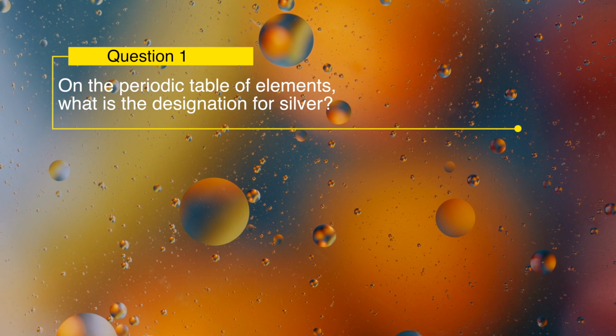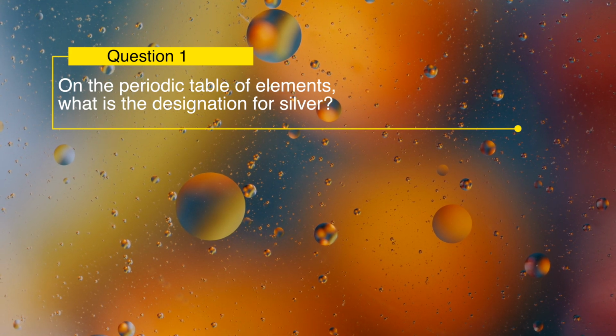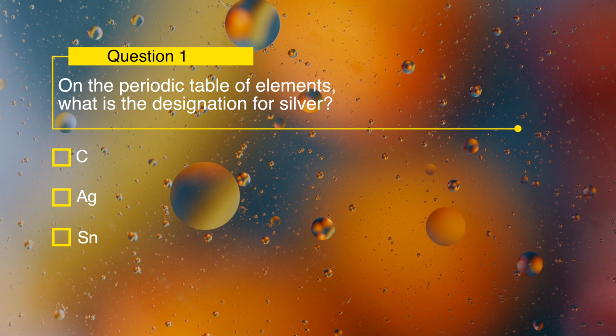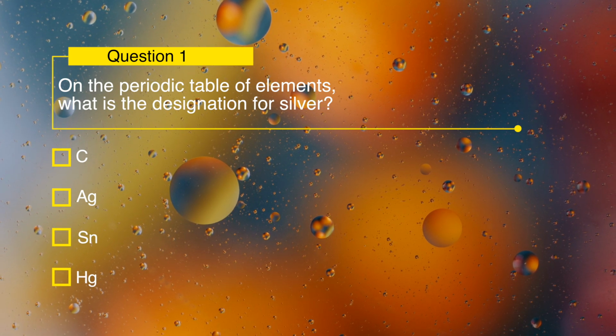On the periodic table of elements, what is the designation for silver? C. Ag. Sn. Hg.